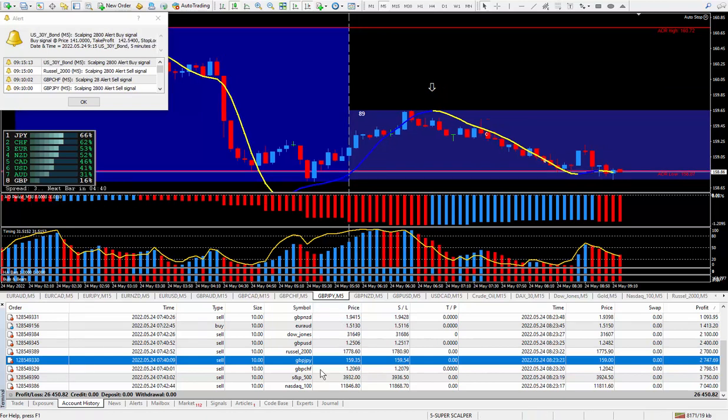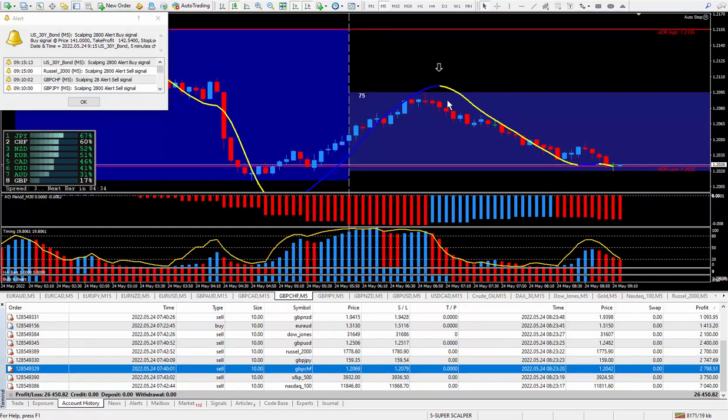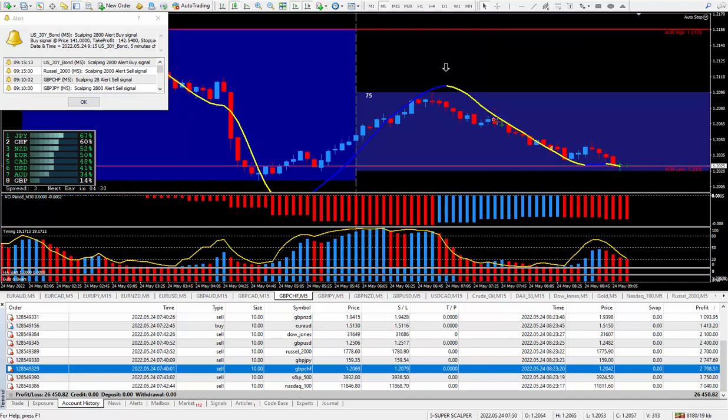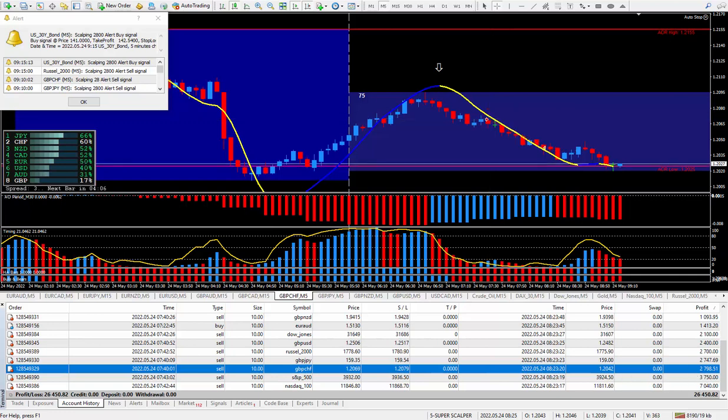Okay, let's move on to the next trade, pound Swiss. There's the arrow. I wanted to be selling it. Let's see where I got in at. Right at this cursor. And looks like I ended up getting about 27. Yep, 27. Could be 28, 27, 28. Let's just go with 27. 27 pips paid out $2,798.